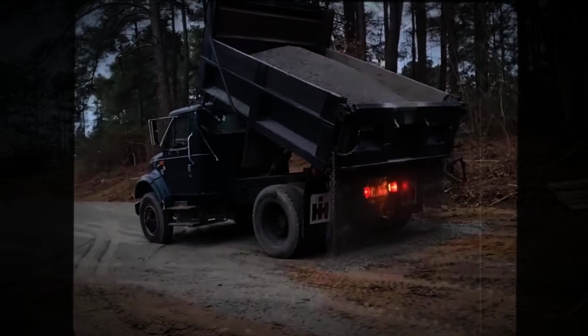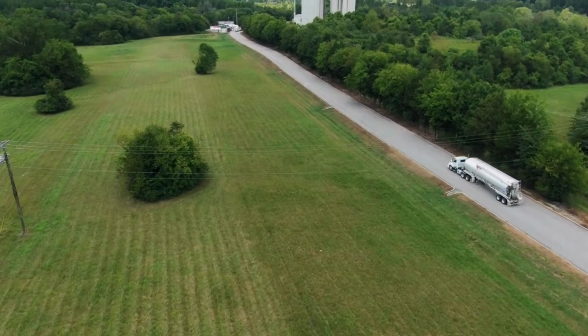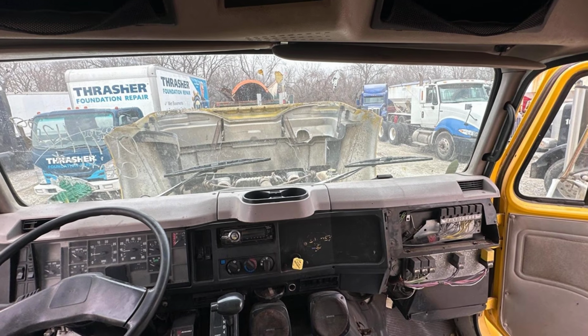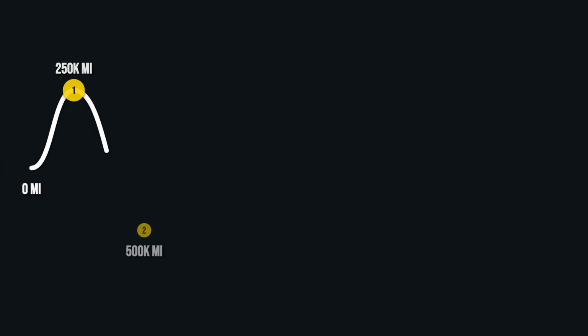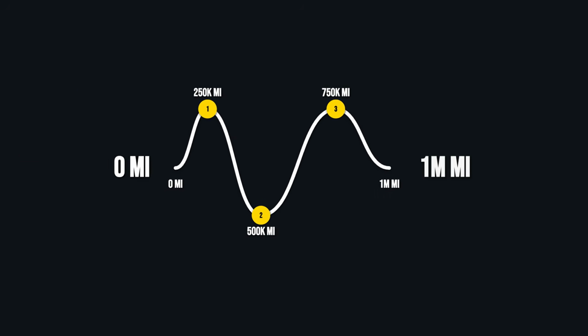The 4900's torque at low speed makes it a favorite for dump work and fuel delivery, especially where stop and go is the rule. It is not fancy, cab comfort is basic, and there is no chrome to polish. But if you want a million-mile platform on a shoestring, this is where the smart money starts.